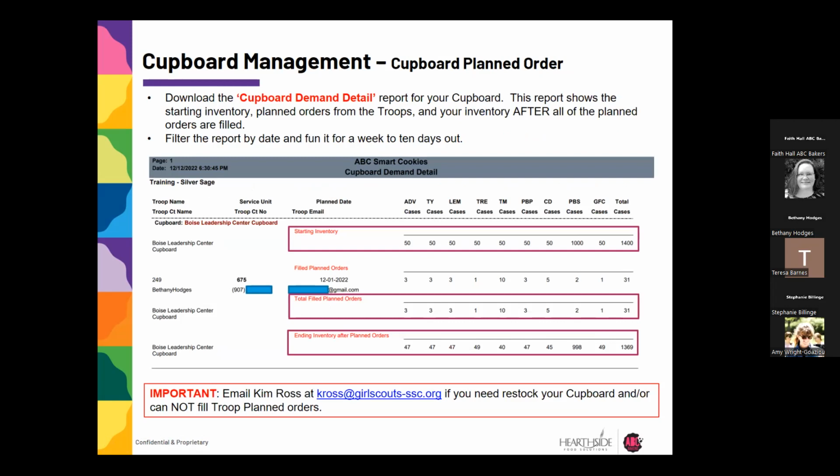Now, for cupboard planned orders, I encourage that you download the cupboard demand detail report for your cupboard. This report shows your starting inventory, what it would take to fill your orders, and then your remaining inventory after all of those orders are filled. So it is important that you let Kim know if you need to restock your cupboard and if you cannot fill your troop planned orders. This report does the math for you: what you have on hand, if you've been doing a good job managing your inventory in Smart Cookies, all of the demand against the cupboard, and then your ending inventory. It's a great report.